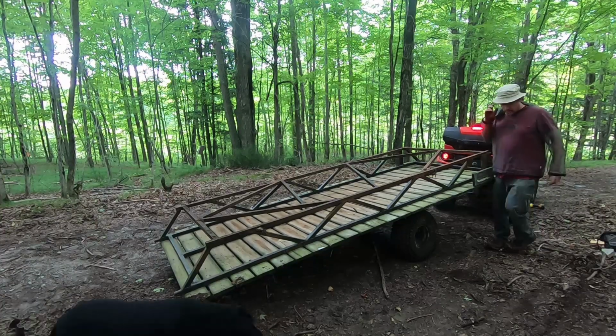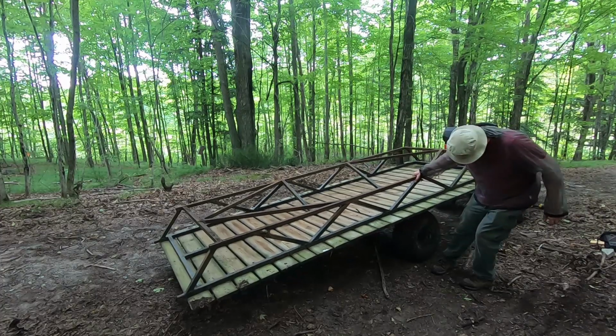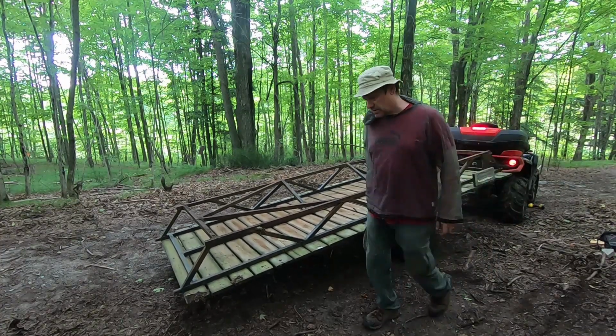Perfect. Some of you keen-eye observers may have noticed this wheel. I'll try to tell right now, but the bearings are gone in it, and they need to be replaced as well.